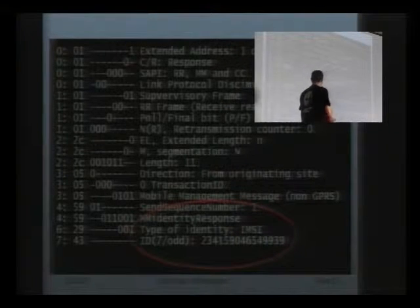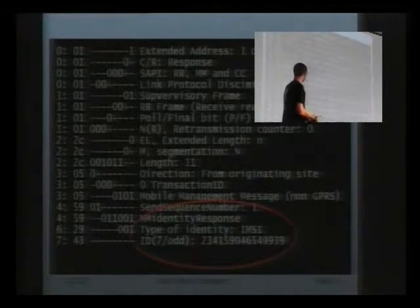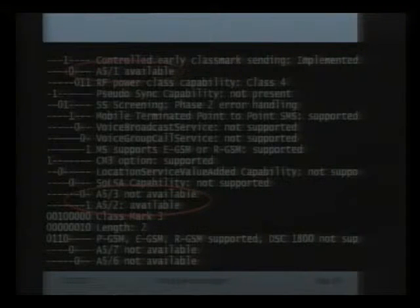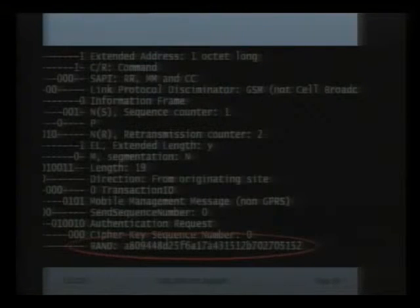Okay, so we see the IMSI. The mobile phone says, this is my IMSI. What do you have for me? And the BTS says, yeah, I have something. And actually, I support the encryption A5/1, which is indicated by the bit 0, and I support A5/2, which is indicated by bit 1. You know, no one knows why. And yeah, that's it.